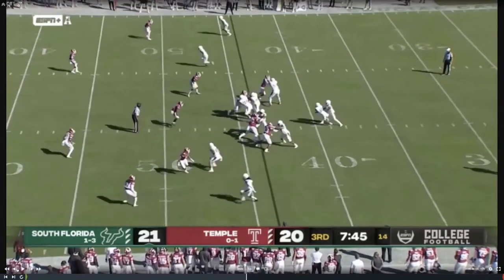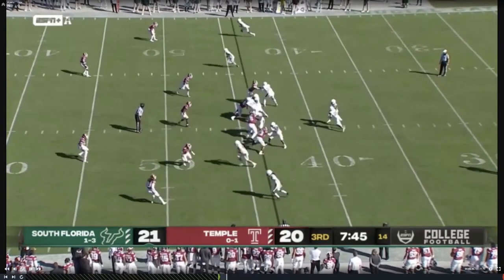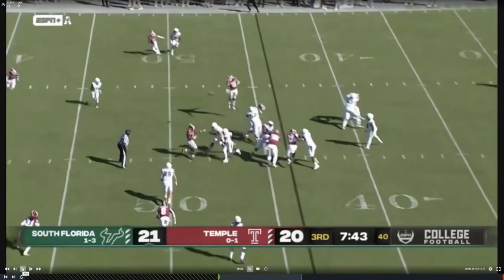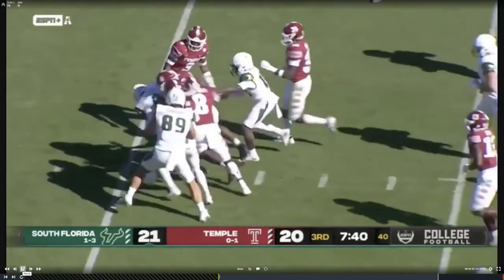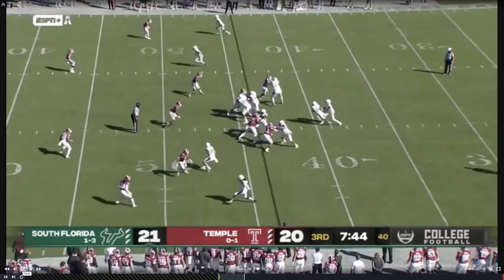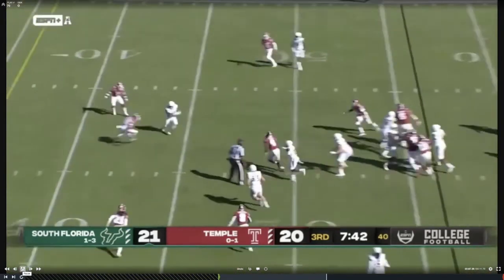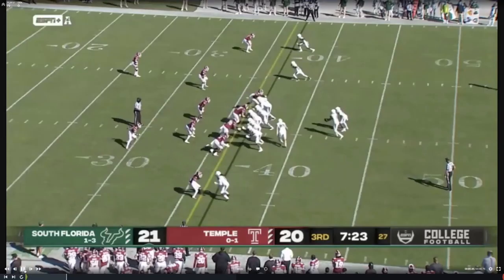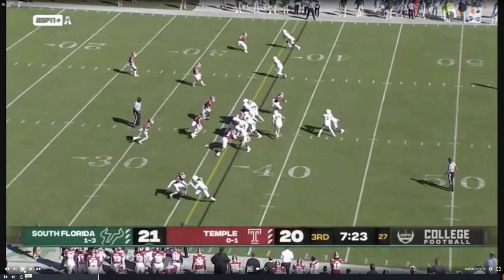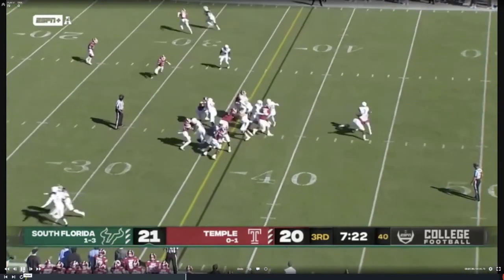Another look, same RPO as earlier on the bender inside. Good throw again. First guy doesn't bring him down. More Dollison, please. The more you get him the ball, the better, I think. He just doesn't go down. Yeah, he's tough, man. He's a tough dude.